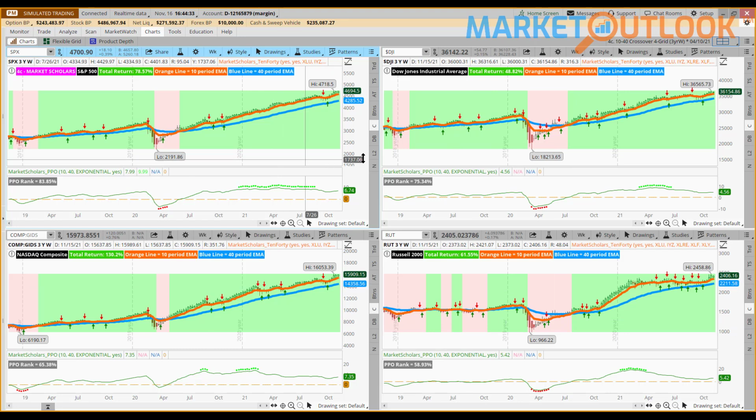But on all 3 of these others, you can see that the background color has been painted mostly green over the last 3 years with just a few weeks here and there painted in pink. So for the most part, had you been bullish the NASDAQ composite for the vast majority of the last 3 years, you're likely quite thankful for that. So as of this moment in time, we're in pretty good shape. In fact, we're in a little bit better shape right now than we probably were about a month ago.